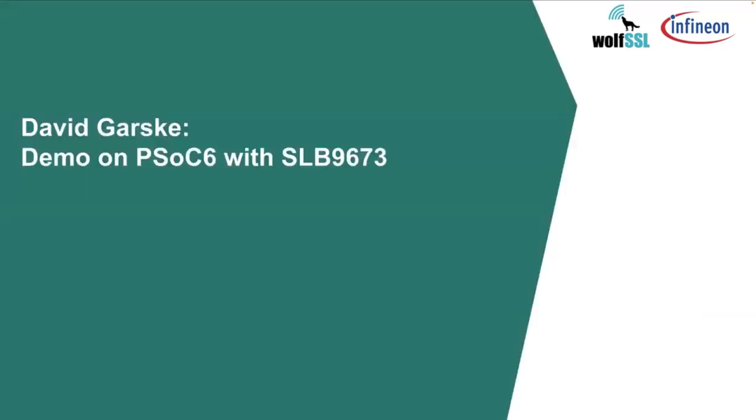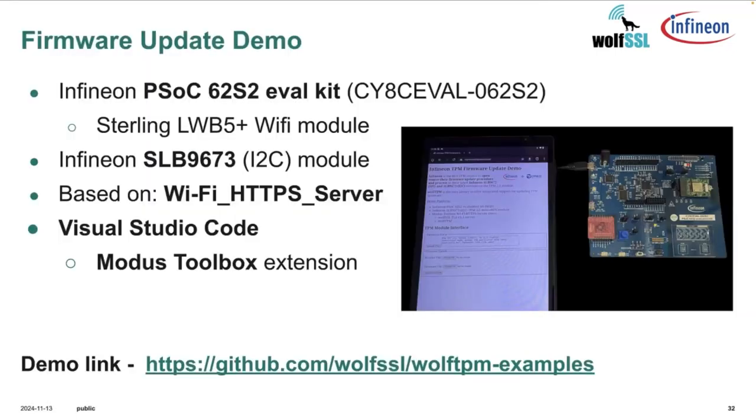Okay, so now let's do the live demo for the SLB9673, which is the I2C Infineon TPM module. This demo was developed for Embedded World in Nuremberg in 2024, and we presented it there at the TCG booth. It shows how to do a firmware update of the TPM module over Wi-Fi. At the show, we had some issues because of the Wi-Fi noise, and even here in my office, the Wi-Fi doesn't prove to be very reliable. So I'm going to do a slightly different demo, but I will cover this briefly.